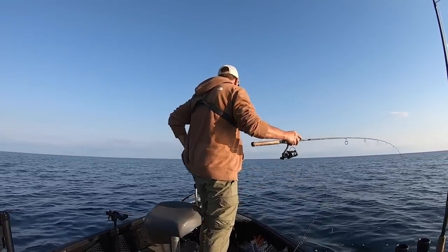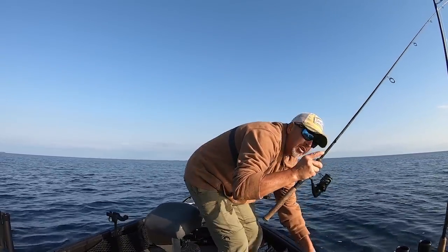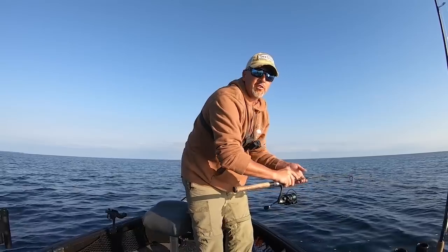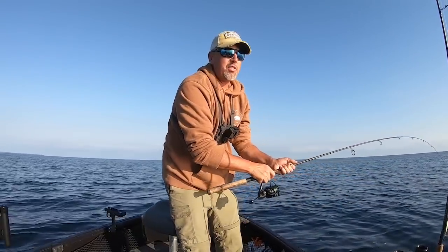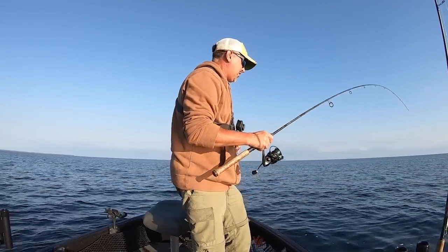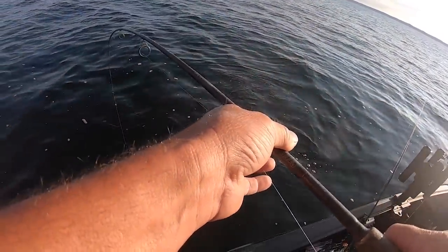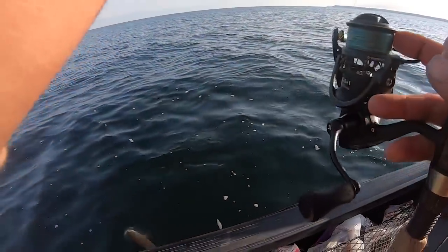So, tried the jigging spoon, and once you get good at Live Scope, you can actually tell the difference between smallmouth and walleyes. It looked like a big school of them, smallmouth and walleyes. Yes, yes, yes!